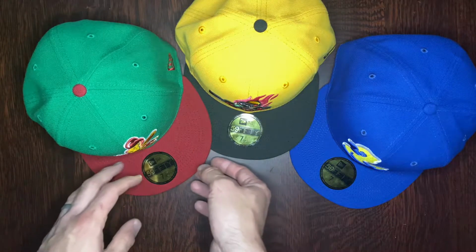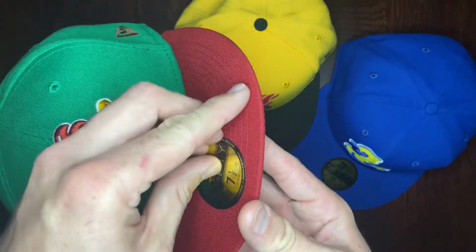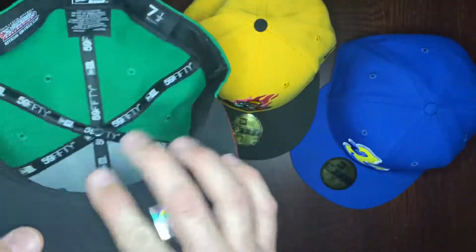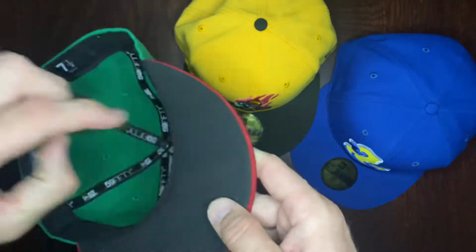Now, as is tradition, it's been very hot here, so I don't want these stickers to just melt right into the hat. So we're gonna go ahead and peel all of these guys off of all 3 hats.